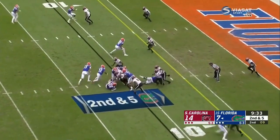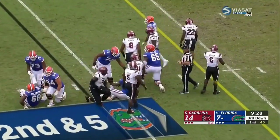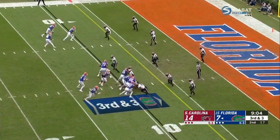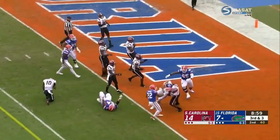2nd and 5, and P.J. Ryan gets maybe a yard or two to the 9-yard line. Reed covers behind the line of scrimmage. Instead of quarterback run, Franks to the 5. Franks to the end zone. Touchdown.